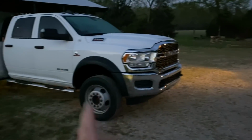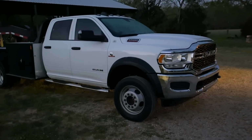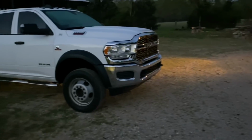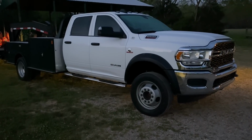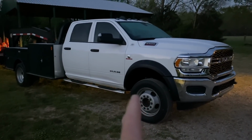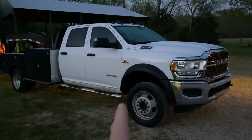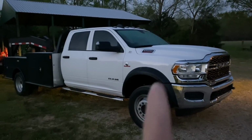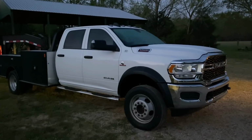And then I think our other 5500, our older one, I think it's a 15 model, I can't remember what it is, but our new one that we got, that Kevin drives, it's a 2020, identical to this one. There's a couple things on the interior of this truck that's different compared to Kevin's. This one has push button 4-wheel drive, Kevin's does not. And the radio is different in this one. This one has a touchscreen radio in it. Kevin's does not.